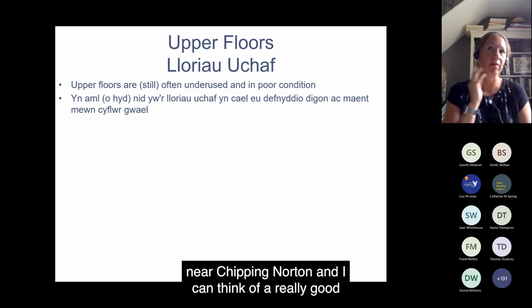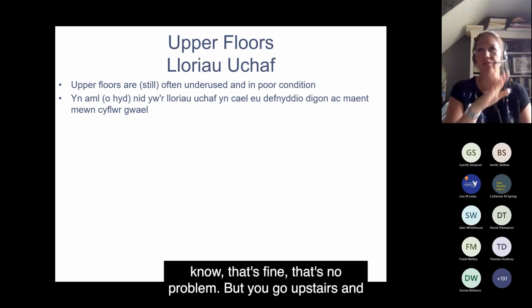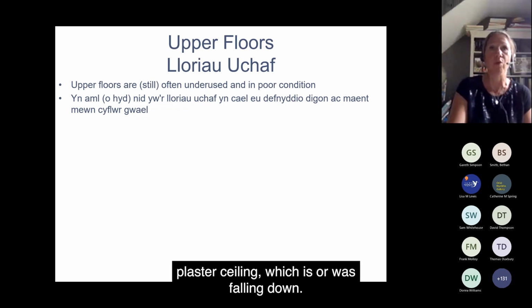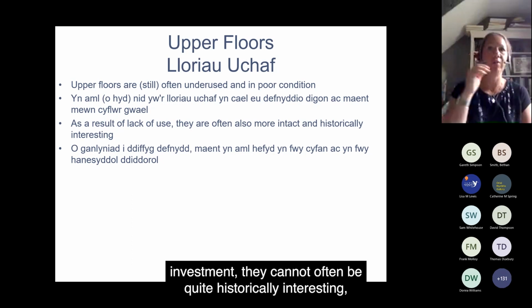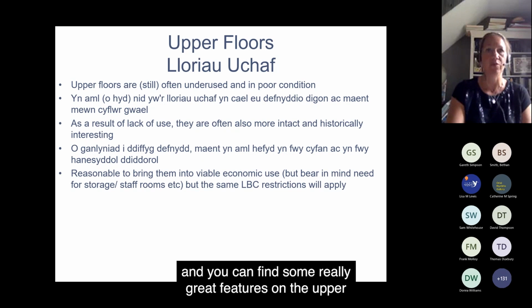So it's really common. I live quite near Chipping Norton, and I can think of a really good couple of examples where the ground floor shops are used, and that's fine, that's no problem. But you go upstairs and in one case there's a 17th century decorated plaster ceiling, which was falling down. Because of this lack of use, and also I suppose a lack of investment, they can often be quite historically interesting, and you can find some really great features on the upper floors.